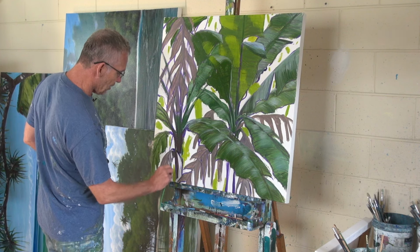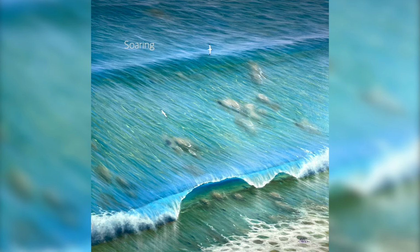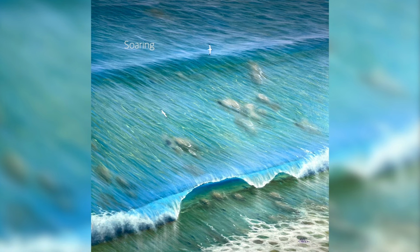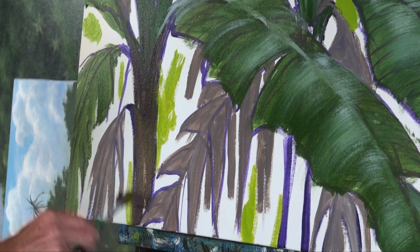But you have so much more control. Blending with acrylics over large areas can be really problematic, but with Atelier Interactive, it just takes out a lot of that, which is great.